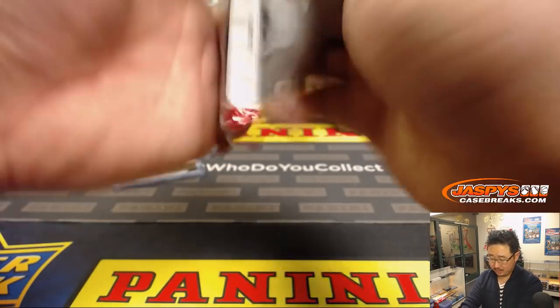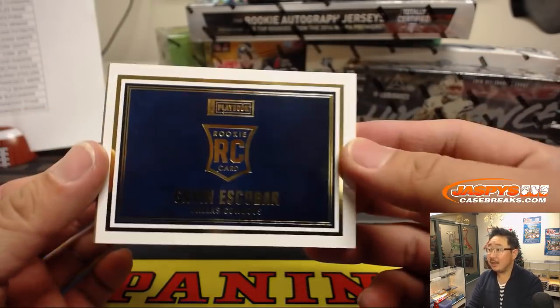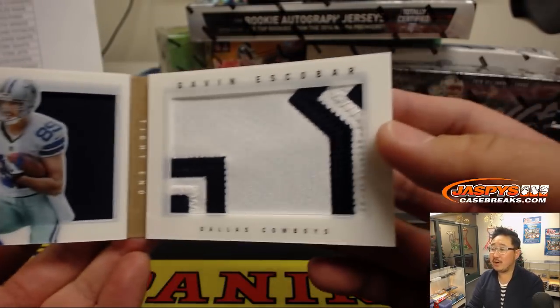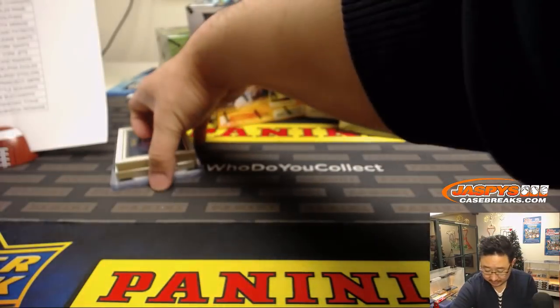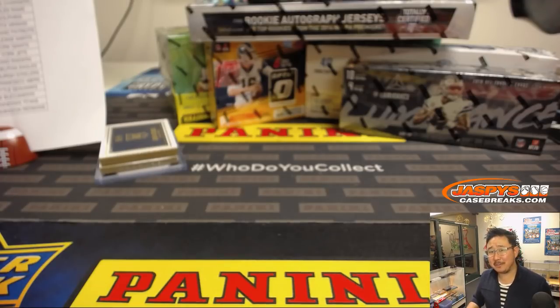And then next one is Gavin Escobar for the Cowboys. 12 out of 25. There you go. Nice. AP in the house. What up, Arthur? Or is that Joe P?